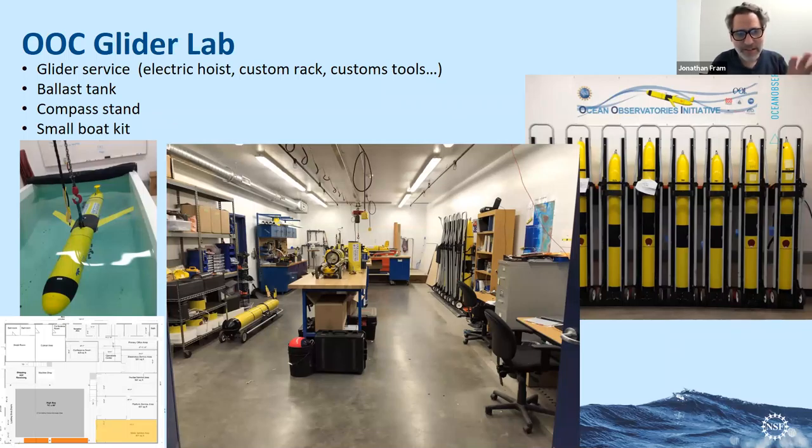So in the center on the tables is where we service gliders. You can see two of them being pulled apart right now. They'll be put back together, ballasted in the tank that's in the back of the room. You can see there's an electric hoist that then can put them in the ballast tank. And then once they're ready to go, we take them outside to the compass stand that is away from everything metal, and we calibrate the compass and do a functional checkout, and it's ready to go.